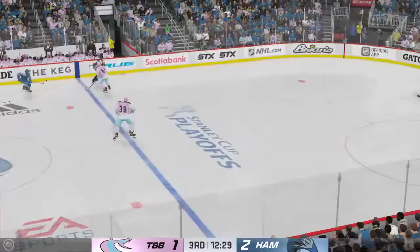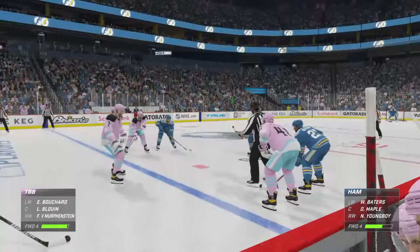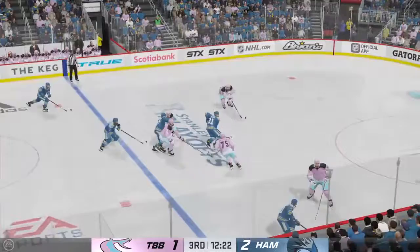All right, with the clearing, the dump in, and it's going to hit the side of the boards, I guess. Not sure what happened there, but it was blown dead. Hamilton has been hitting much more in that period. Oh, but here's a solid one again. Again, it was the bolt.